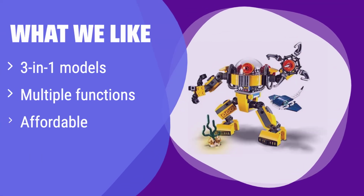It allows you to build 3 different underwater creatures. This is great if you like variety and want to explore different building challenges. If you are looking for a fun and inexpensive way to introduce your child to Lego robotics, this is a great option.